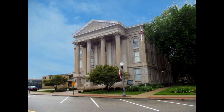Settlers began filtering into the region that would become Dearborn County in the 1790s, mostly clinging to lands along the Ohio River. When the Federal Land Office opened in Cincinnati on April the 6th, 1801, there were numerous purchases of land along the Ohio River and several of the creek valleys leading up the river.